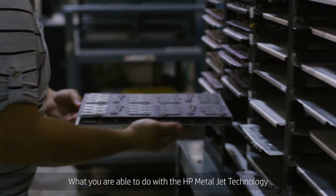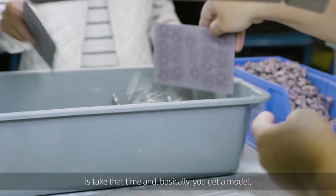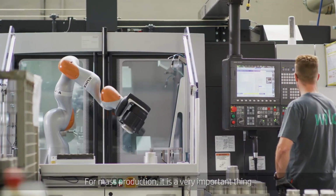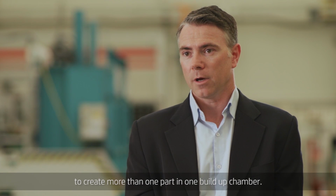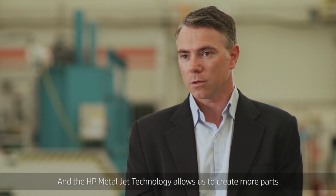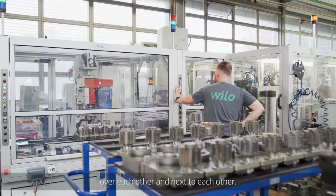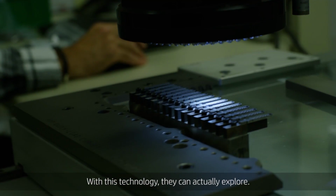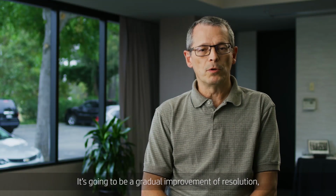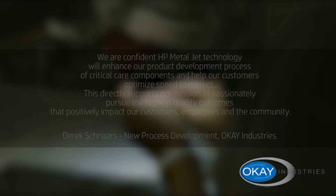What you're able to do with the HP Metal Jet technology is, you get a model, you feed it to the machine, you get a printed part that day. For mass production, it is a very important thing to create more than one part in one build-up chamber. And the HP Metal Jet technology allows us to create more parts over each other and next to each other. With this technology, they can actually explore, and it's going to be a gradual improvement of resolution, speed of output, and further cost reductions.